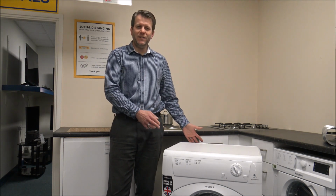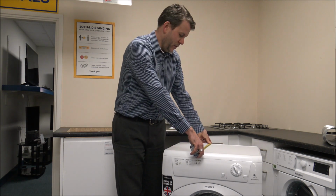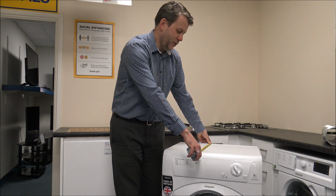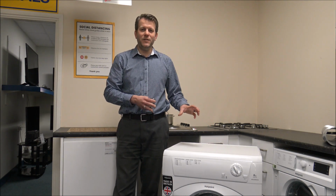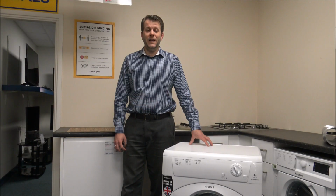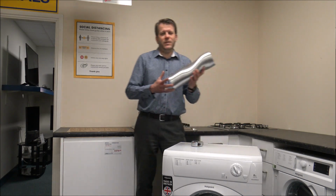The reason I say it can vary is because the actual dryer itself, if we go to the front here, you're looking around 50 centimeters. If you include the door, then you're looking around 55 centimeters. Now, the reason I say it will vary is purely down to where the vent hose is going to be situated. This is the vent hose that it comes with.